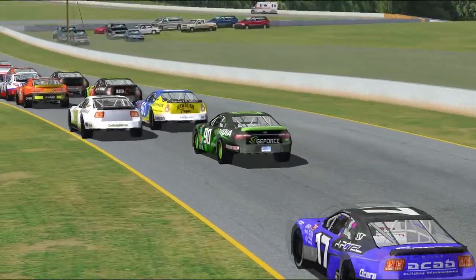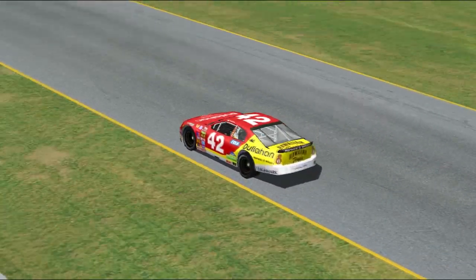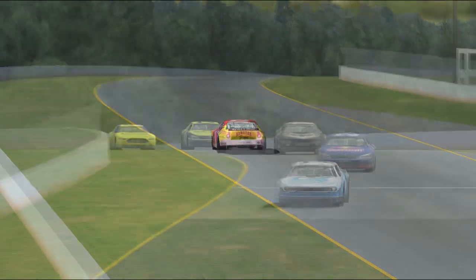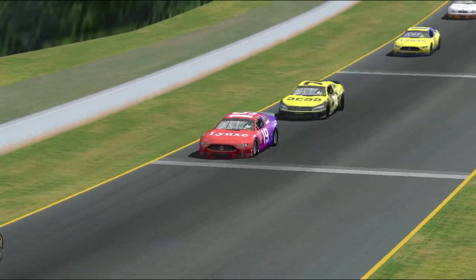Chris Davenport in that 17 car, though, no case of a part failure, as Gareth Hunt has gone off in the back. In the background of the previous shot, the 42 car went off the road. Hunt rejoined, and they're running currently in last.